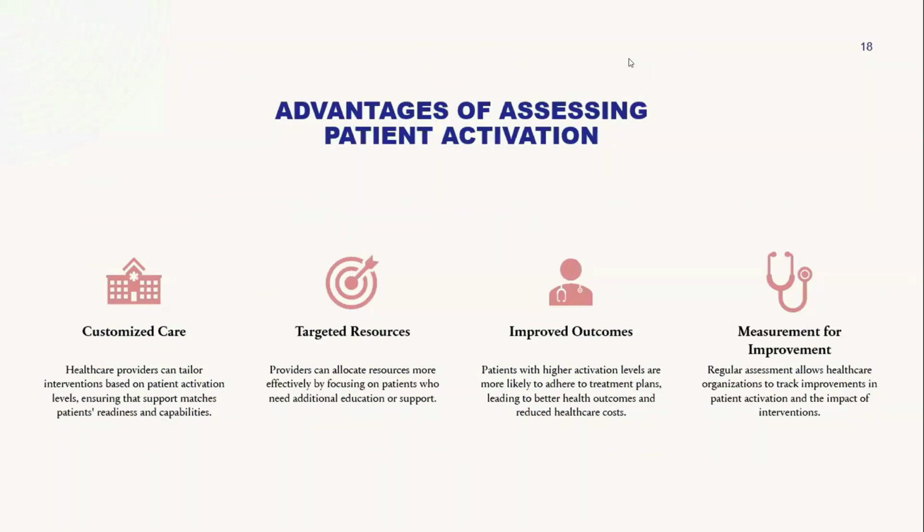So how do we assess our patient's activation? Well, why would we do that anyway? Oh, well, we're so busy. We hear that all the time. One, assessing patient activation gives us the opportunity to customize care to that individual patient, because not everybody is activated at the same level at the same time. As a healthcare provider, you need to know where your patient is in that continuum. We can then target our resources and focus on the patients that need more additional education or support.